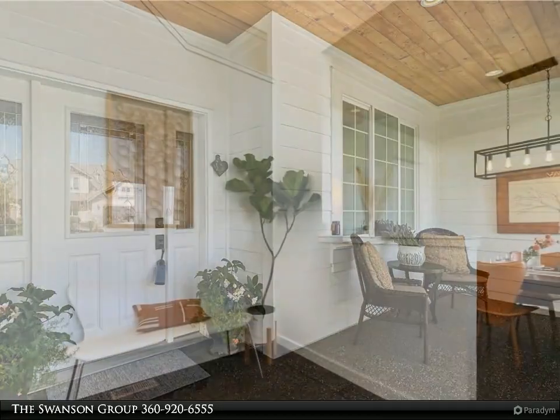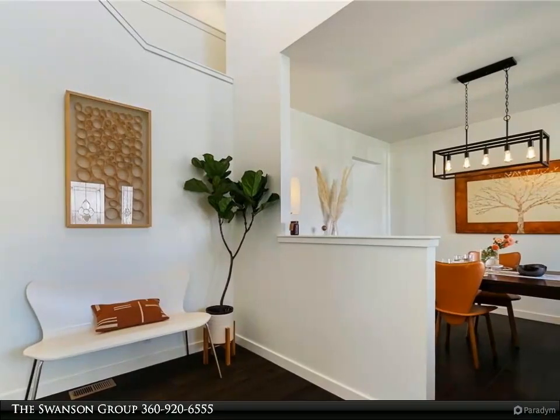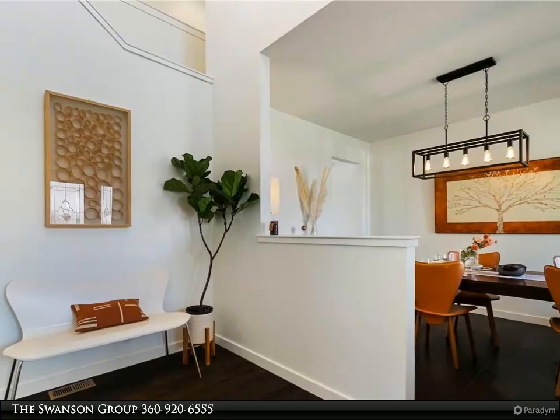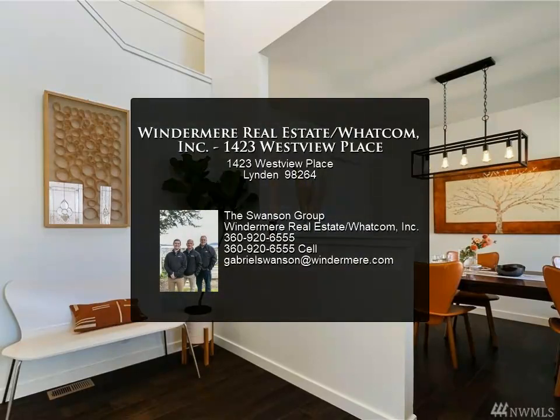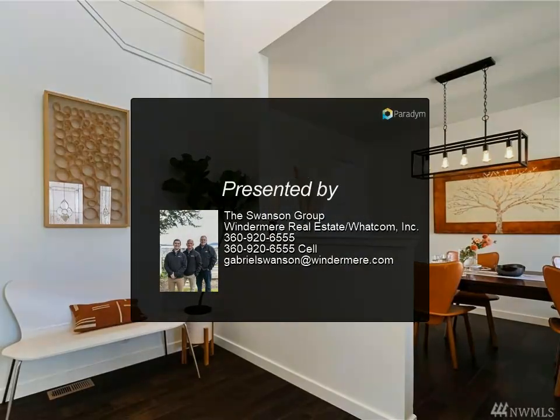Other features include wired for speakers, plus a sprinkler system in front and rear yards. All this in an awesome location with close access to coveted Isom Elementary School and sports courts, as well as being very accessible to restaurants, shopping and other amenities.